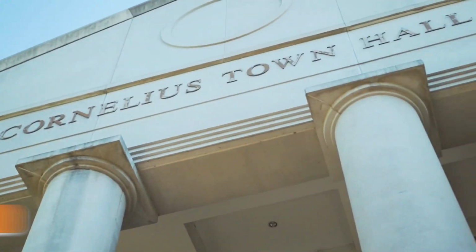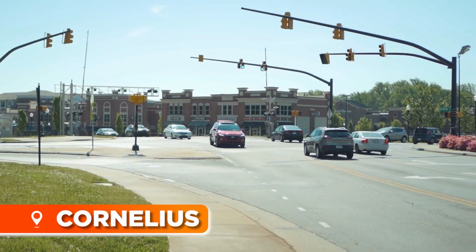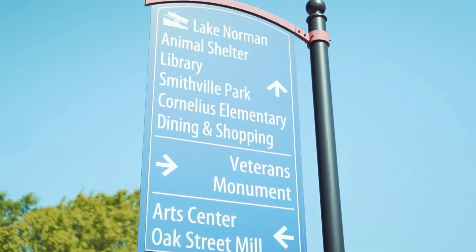Then, going back up, there's Cornelius, which lives in this fascinating middle ground. Say the name and people think lake life, luxury homes, polished everything. And yes, parts of Cornelius deliver exactly that. You've got water views, boat slips, upscale dining. But once you get to know it, you realize it's more layered.